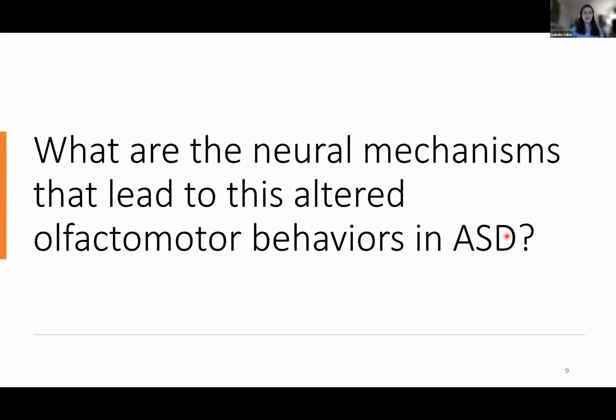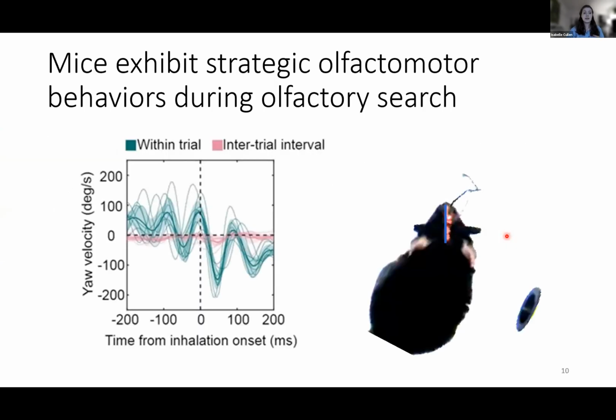For our project, we are continuing this in mice. I'm sure you're curious, why continue this in mice instead of humans? We're doing this for a variety of reasons. First, mice have a really strong sense of olfaction. They have a lot more genes encoded in their genome for their olfactory bulb than humans. And they also exhibit a lot of olfactomotor behaviors. You can see in this graph over here, this is measuring nose movement side to side. It's called yaw.